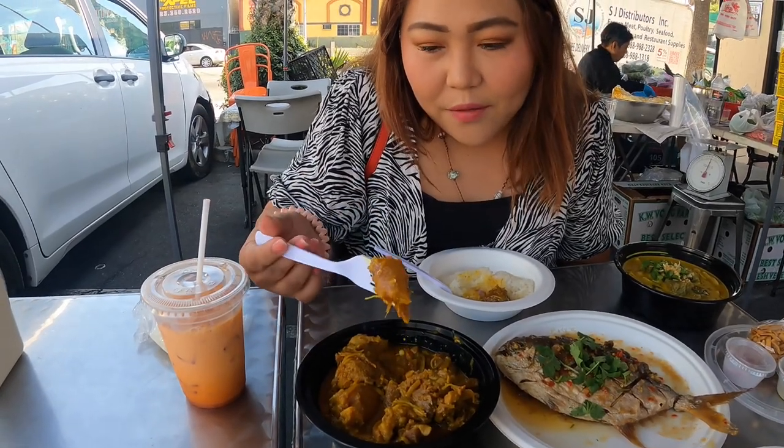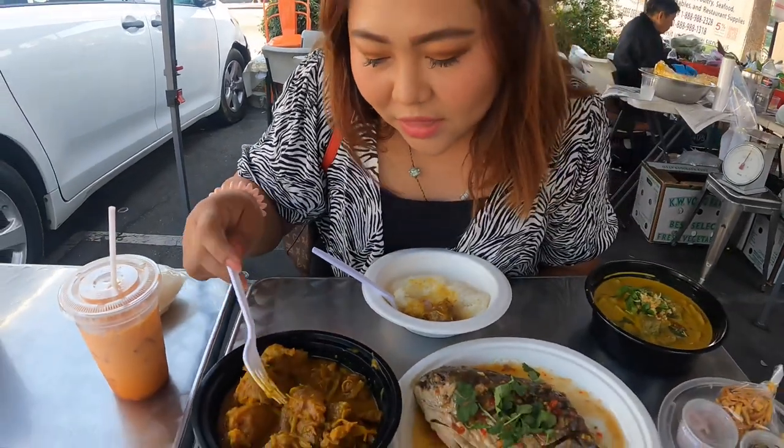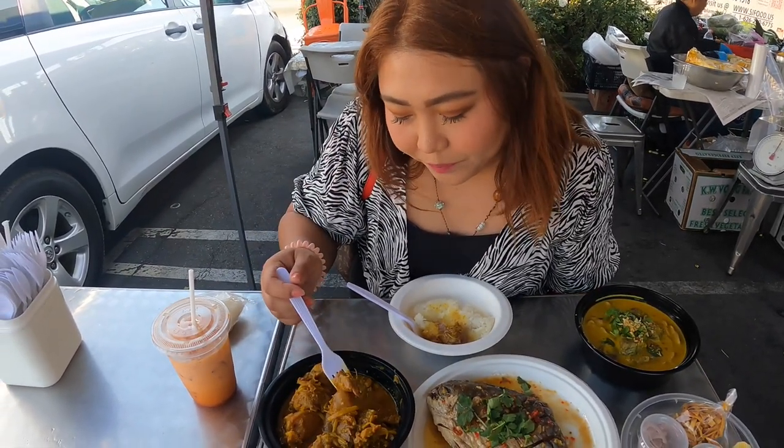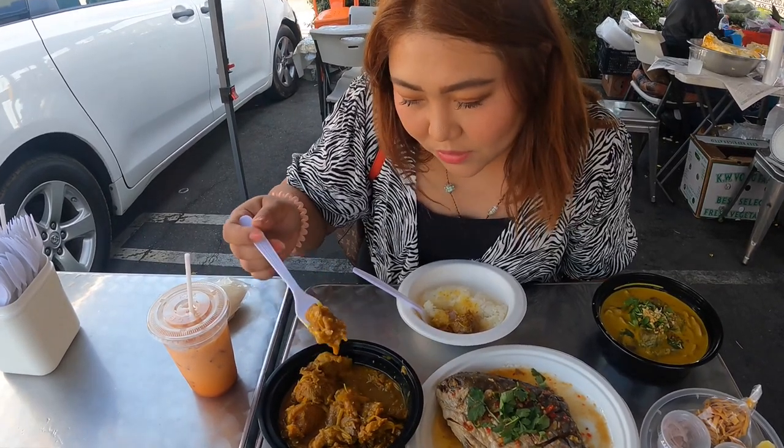Oh, look at the fat right there. Is that fat or skin? It's skin, yeah. They have some skin. Is it lechon? Yeah, it's kind of like lechon. Lechon paksiw. It's kind of sweet kasi and savory. The meat, and plus on top of it is the sauce.